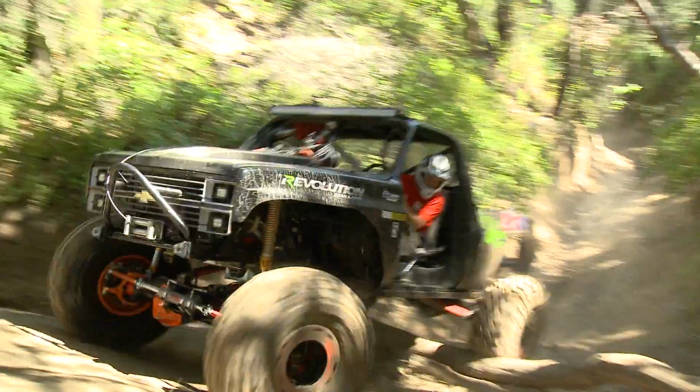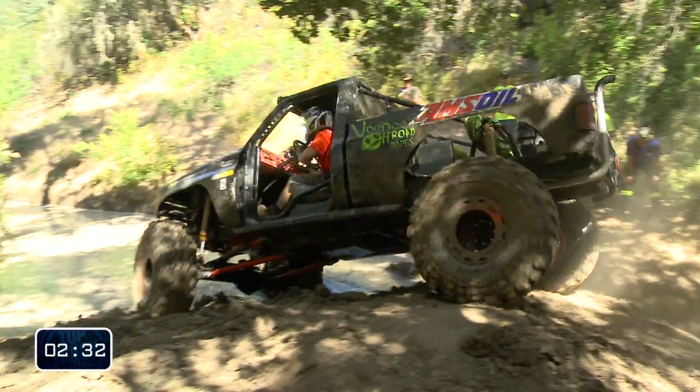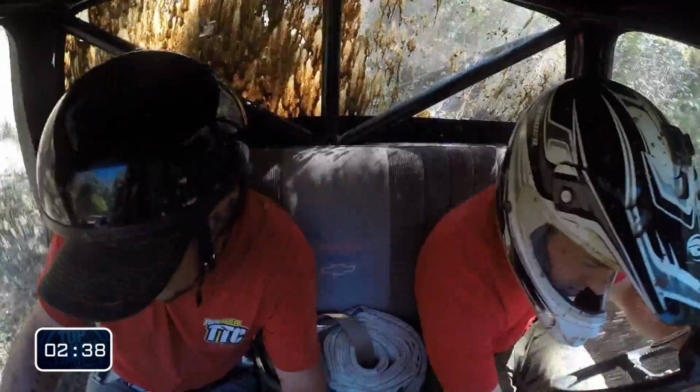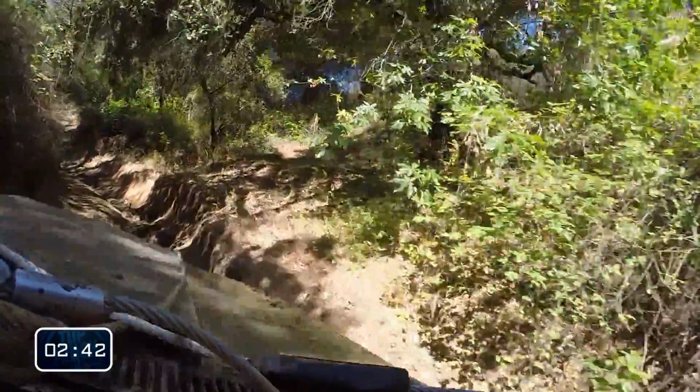No problem, those 43-inch tires just crawled right over those logs and into the mud hole. Let's see if we can slow him down. Not even, they're both smiling and waving to the crowd. They're enjoying this. Hole 3 to hole 4.